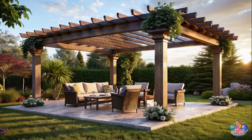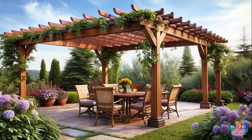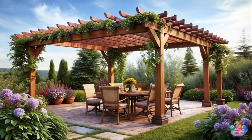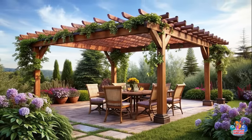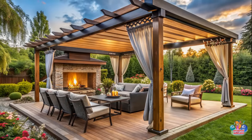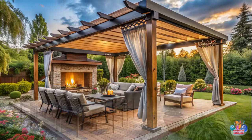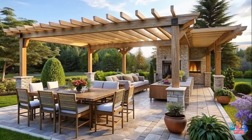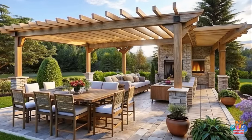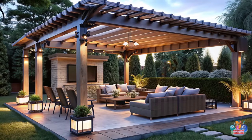More than just a functional addition, a pergola can also serve as a stunning architectural feature. With its open framework, a pergola allows natural light to filter through, creating a play of light and shadow that adds depth and visual interest to your outdoor space. Furthermore, you can incorporate decorative elements such as hanging plants, string lights, or even curtains to personalize your pergola and make it a captivating focal point in your backyard.